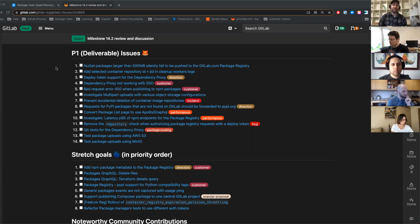So the first issue, this NuGet package larger than 500 megabytes fails to be uploaded. This was an investigation that David did in 14.1. It affects large packages that need to have a background process run on them, specifically for NuGet, but this could impact other packages. So we'd like to resolve this. And this affects customers as well.